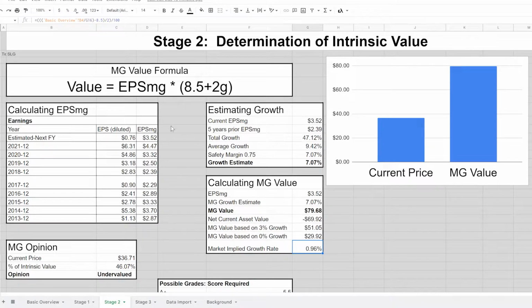So that indicates that the market is implying a positive growth rate. And here you can see that if we put the price in for value in our formula and then solve for growth, that is the implied growth rate that we see the market giving right now. And so that is saying that the market believes this company will grow in perpetuity by just under 1% per year. If you agree with that, then you would think that the price is fairly valued. If you think that that is low, then it would be another indicator that this is an undervalued company.